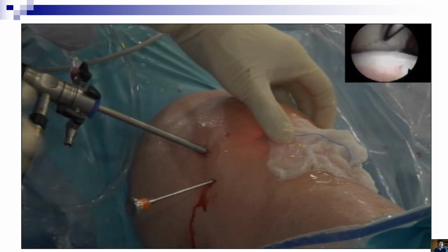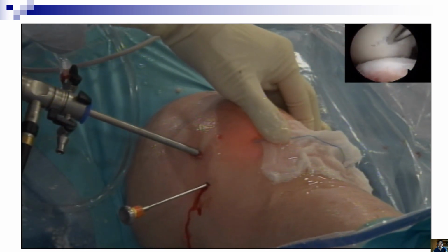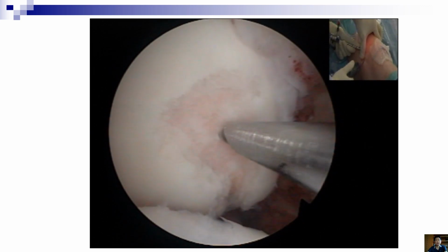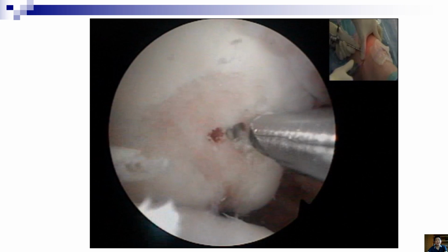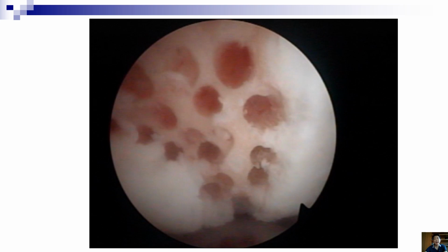This allows for drilling to the lateral patellar facet by pushing the patella laterally and tilting it with my left hand. Drilling is via this inferior lateral portal. Once the patella is tilted laterally, this area can then be drilled easily. This is the view after drilling the lateral and central patellar facets.